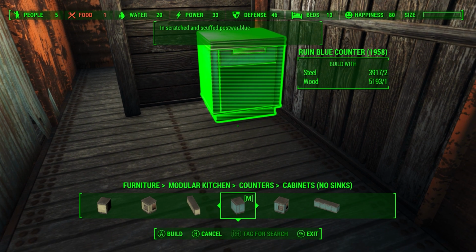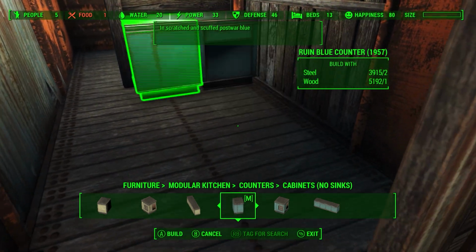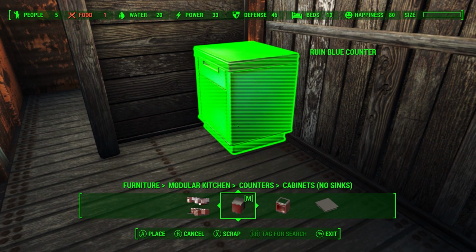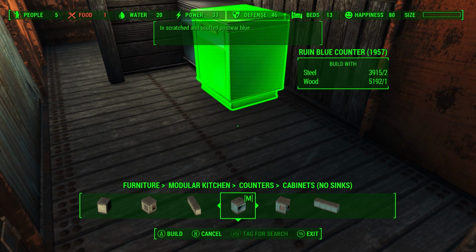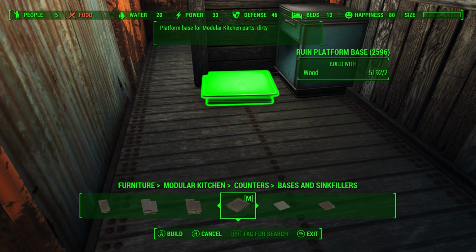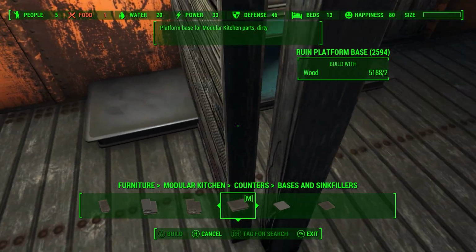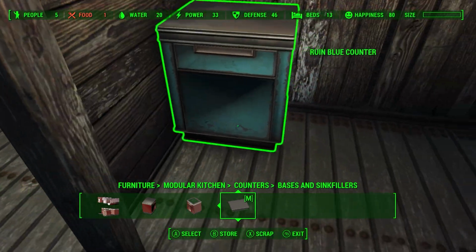So again, we're going to use the sanctuary kitchen set, just because the sanctuary kitchen set works. Still wants to snap it in there. What we could do. He does not have any there.